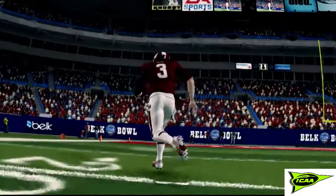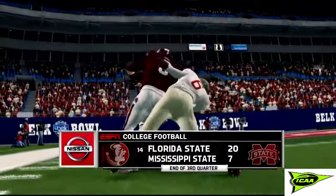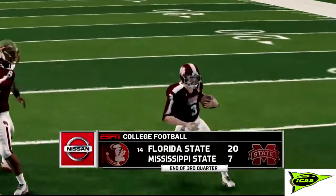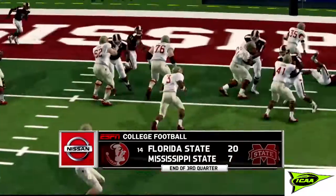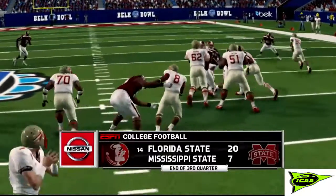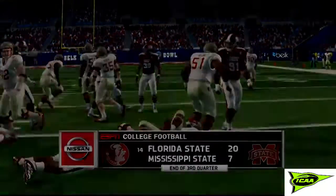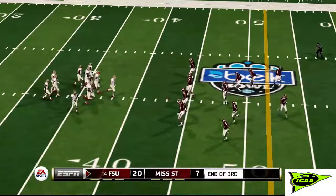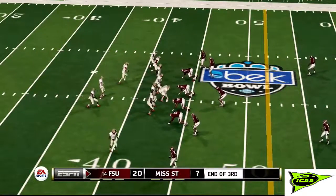So with one quarter remaining, Florida State leads 20-7. Welcome back to the action here as we resume play here in quarter number four.